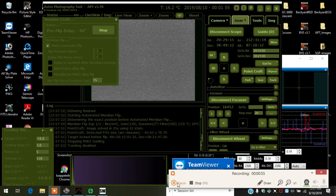Okay, well, I'm back, and this pre-flip delay is doing a countdown now. It's 42, 41, so you can see that the timer is right here. This would be kind of neat if it works. It should do the flip. It turned off guiding. It's going to do a flip, and it should turn guiding back on and then resume the rest of the program, the imaging sequence.